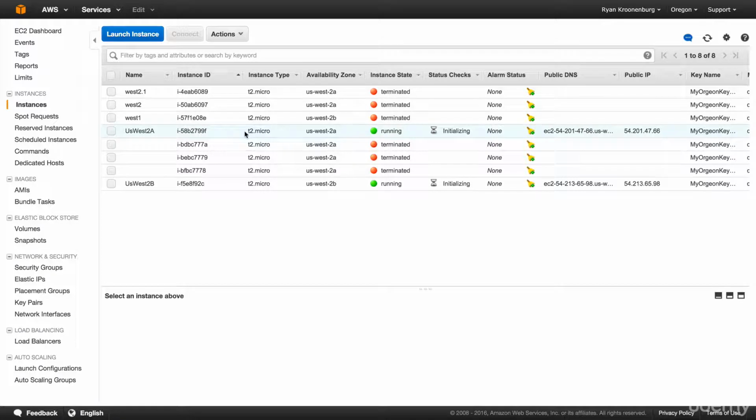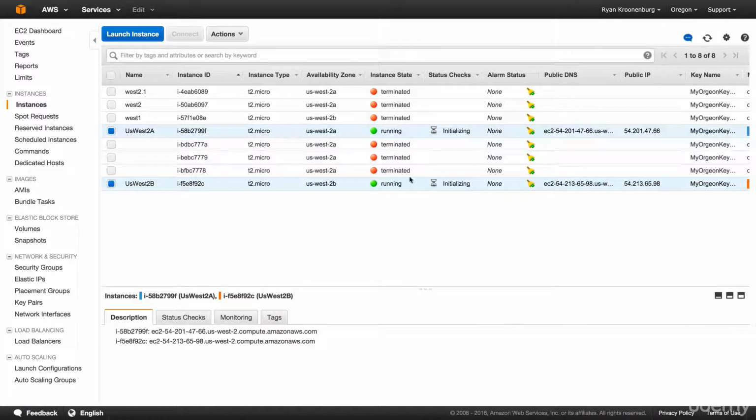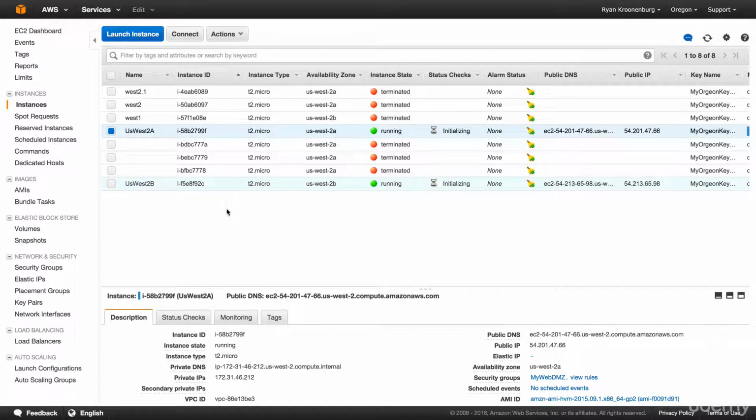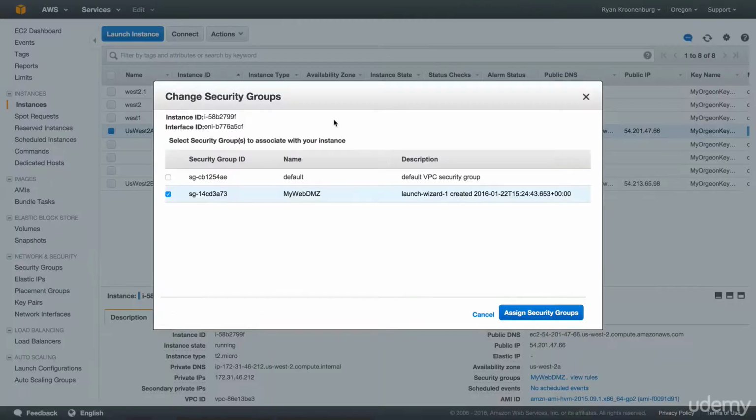Now I have been playing around with this a bit before the video, just making sure everything works before I record. So you can see a lot of different terminated instances here. But here are my 2 instances, and before we do this though, there's one important point. We need to make sure that these instances are within the same security group as the EFS mount point that we just created. So we need to go to actions, over to networking, and go to change security groups. And we want to make sure that these EC2 instances are also within the default VPC security group.